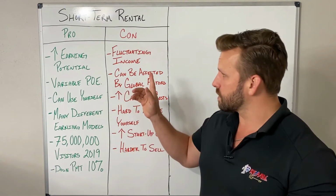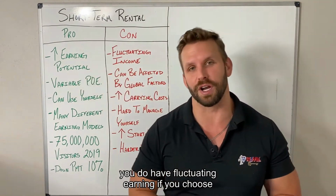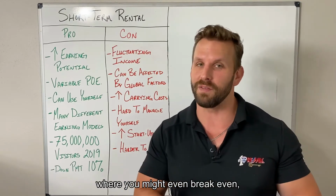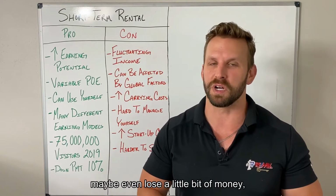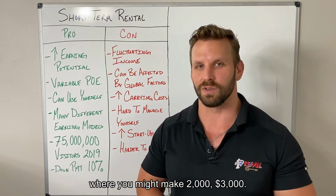Now, some of the cons. Whereas you do have high earning potential, you do have fluctuating earnings if you choose to do it on the Airbnb style. So you may have months where you might even break even, maybe even lose a little bit of money, and then you have other months where you might make $2,000, $3,000, okay?